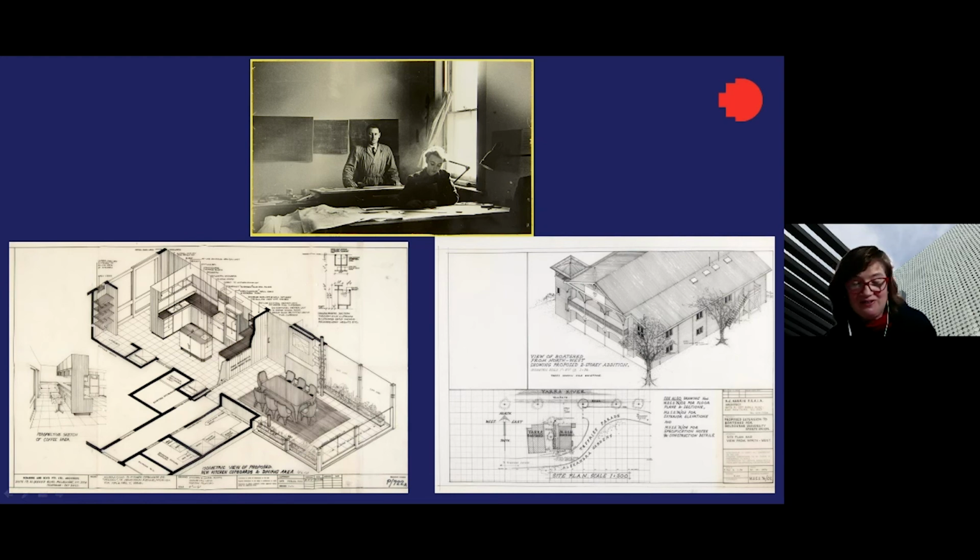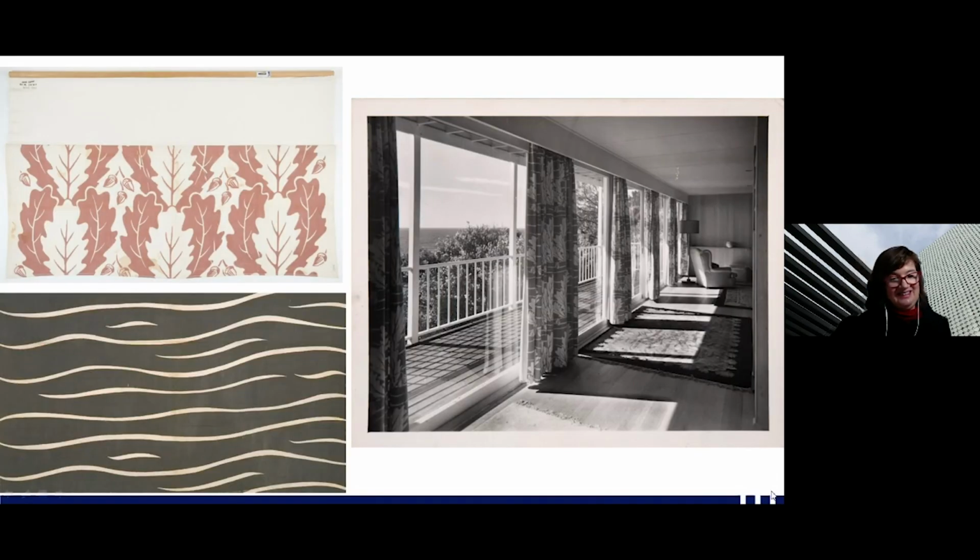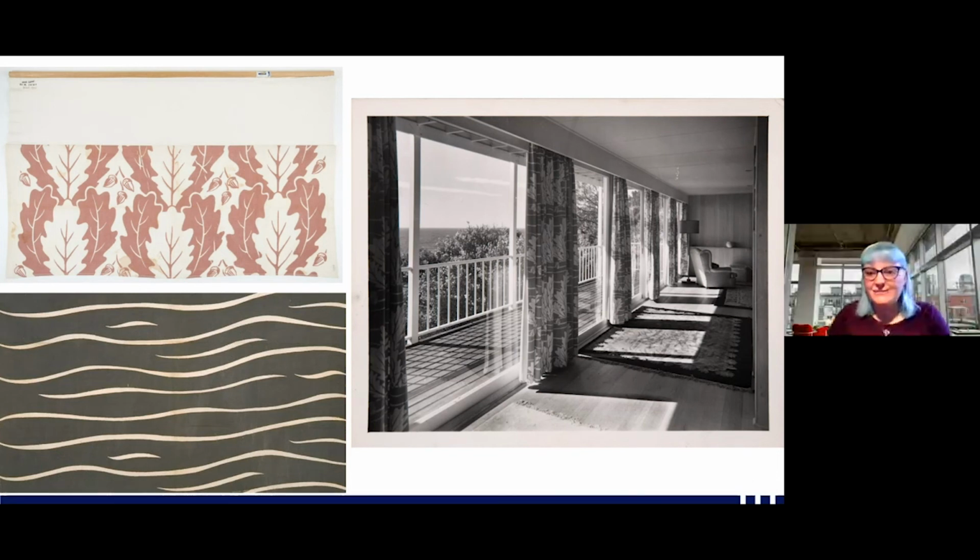Now I'm going to hand over to Simone Rule, who's going to talk about Illalooka House on the Mornington Peninsula. Thank you, Anne. A little bit of a tangent away from architecture, or with architecture and collaborative practice.